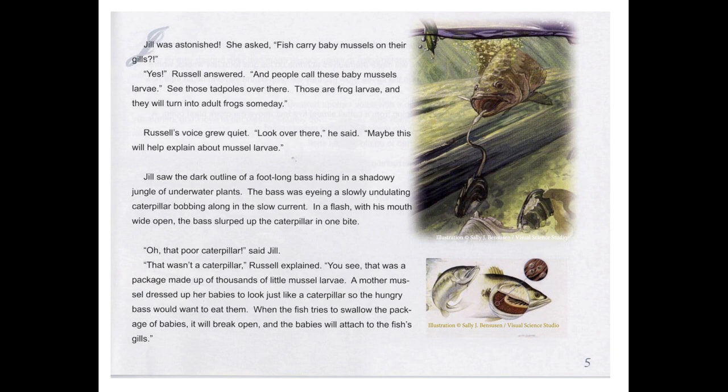Russell's voice grew quiet. "Look over there," he said. "Maybe this will help explain about mussel larvae." Jill saw the dark outline of a foot-long bass hiding in a shadowy jungle of underwater plants. The bass was eyeing a slowly undulating caterpillar, bobbing along in the slow current. In a flash, with his mouth wide open, the bass slurped up the caterpillar in one bite.